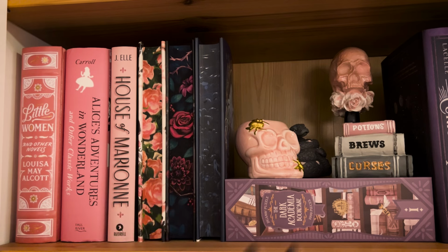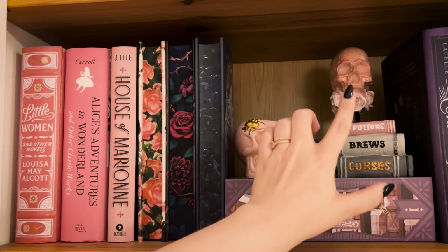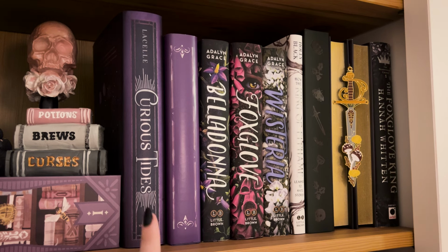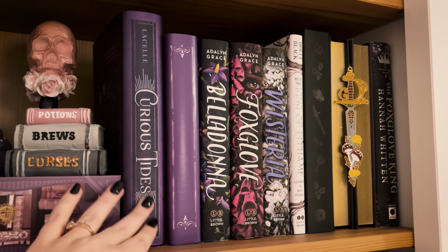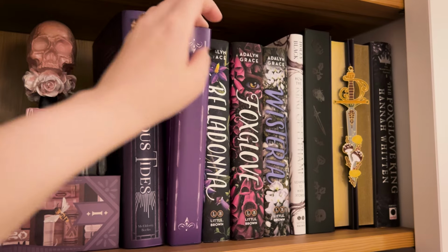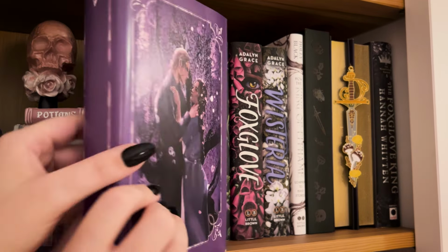Then I have a few tchotchkes sitting on this Illumicrate puzzle, which is a dark academia bookcase puzzle, which looks so cool. And then moving on, I have some more purple books. So first, this is the Barnes & Noble edition of Curious Tides. And then this next book doesn't have a spine printing, and that's because I reversed the dust jacket.